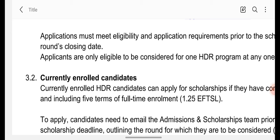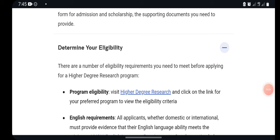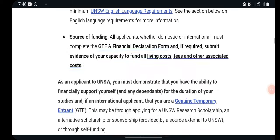But before you start the application, remember you have to select your topic, go through all the process. Then after going through all the process, it is then you go to the online portal to start the application. Okay, so if you come to this place right now, it says determine your eligibility. Let's check that first. When I click on that, it says there are a number of eligibility requirements you need to meet before you apply. The program eligibility, the English requirement, that's two.